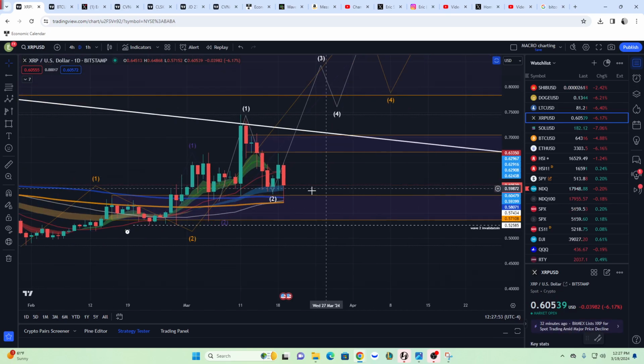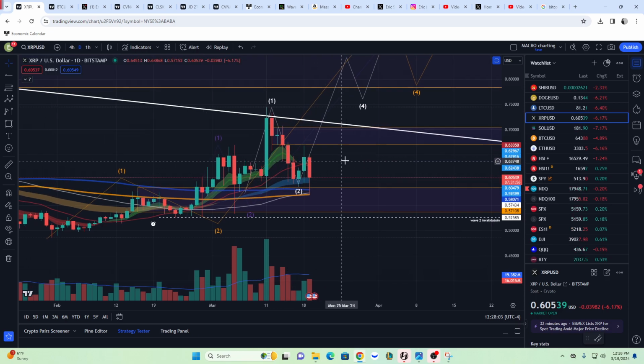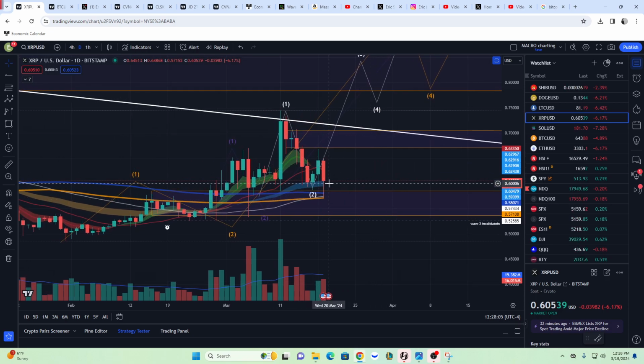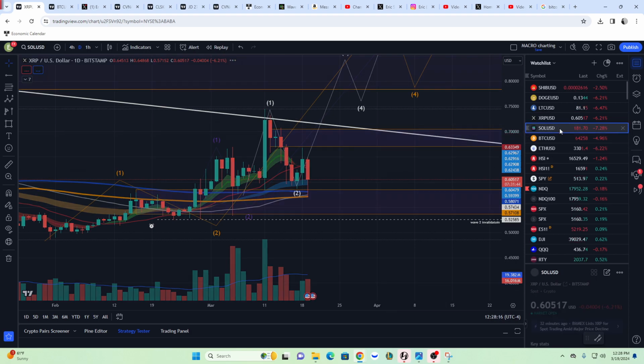Same thing with XRP. Demand zone. We're also respecting the cluster of moving averages on the daily. These daily moving averages are trying to form themselves and get fanned out on the upside, causing a bull trend. And currently, we're at a 50% retracement of the width of this daily candle, right? So there's a lot of confluence of bullishness saying that we bottomed here.